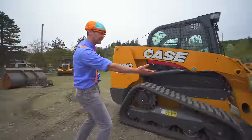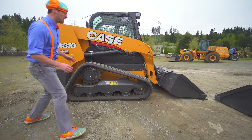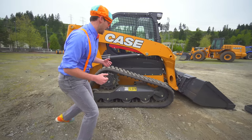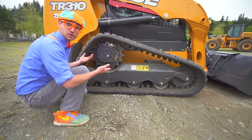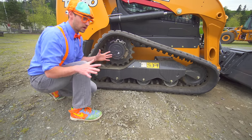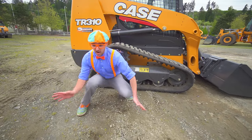Wow, this right here? Yeah, it's not a skid steer. No, this is a compact track loader. And the reason why they call that is because right here, these are tracks. They're not wheels and tires. These tracks are really good to go over mud and dirt, and you won't get stuck.